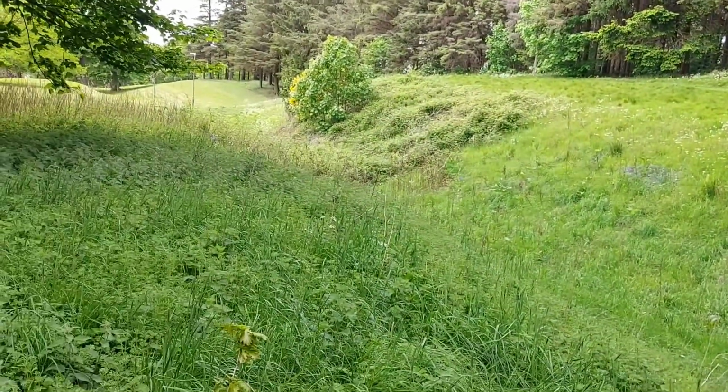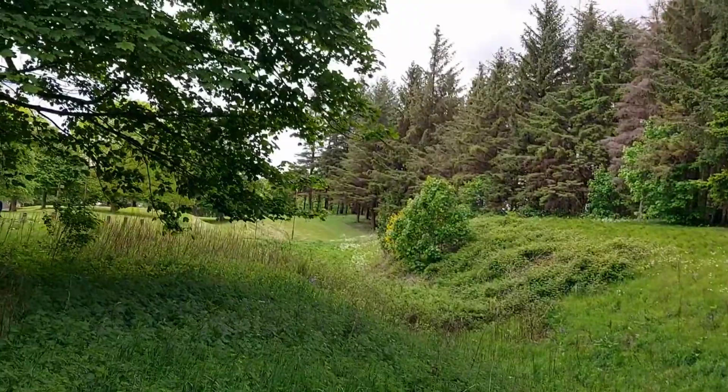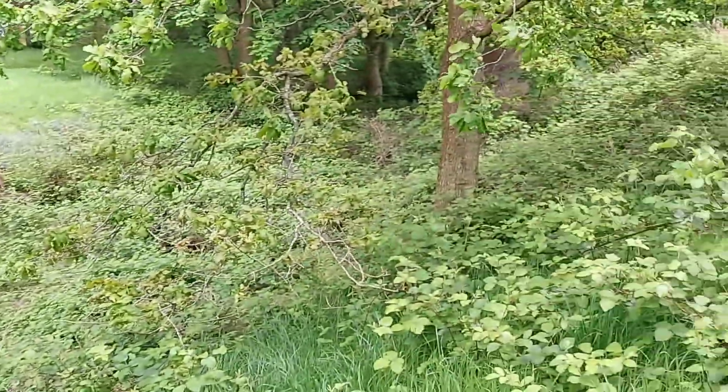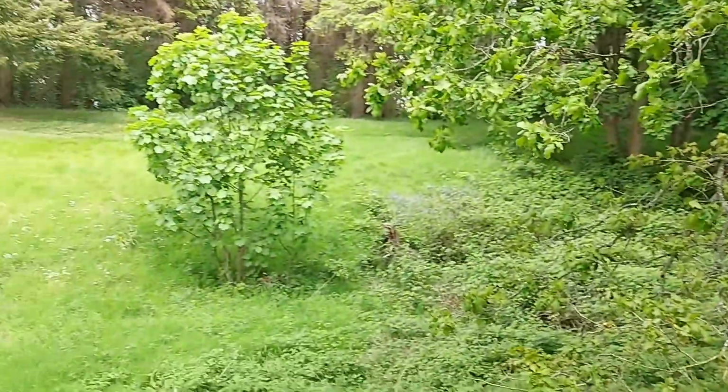Don't know if you can really see that, but you can see the ditch on that side. And it follows on further up through the park. But that runs all the way on where the trees are and through. But yeah, that's the first bit of the Antonine Wall really we've seen so far.